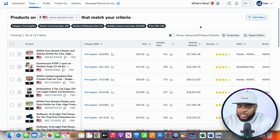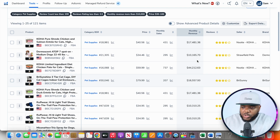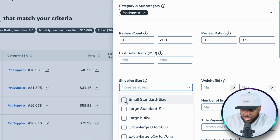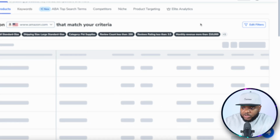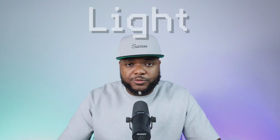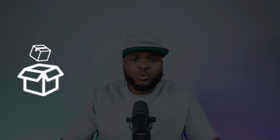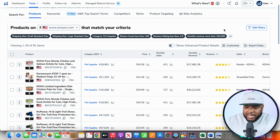From this point, Helium 10 is going to show you all of these different products that meet this criteria. But before you do anything else, what you want to do is click on edit filters, then come down here to shipping size and select small standard as well as large standard size. The reason why you want to do this is because you don't want to sell a product from Alibaba that's going to be too bulky and heavy. Because you're going to be shipping the product from China into your country, you want to look for a lightweight item that's bringing in a decent amount of income. Because the heavier the item is, the more money you're going to spend on shipping and import fees and things like that. So always look for a lightweight item.